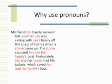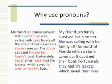But we can fix that. We can smooth it out through the use of pronouns. Let's take a look. I have substituted some of those nouns in the previous paragraph with pronouns. So it sounds like this. My friend Jan barely survived last summer. She was sailing with her family off the coast of Florida when a storm came up. It capsized their boat. Fortunately, they had life jackets, which saved their lives. Meaning is absolutely the same. It was just a matter of taking out some of the nouns and putting in pronouns instead.